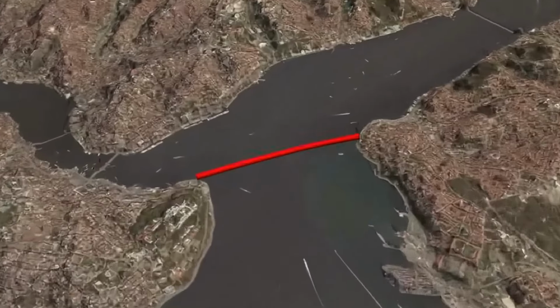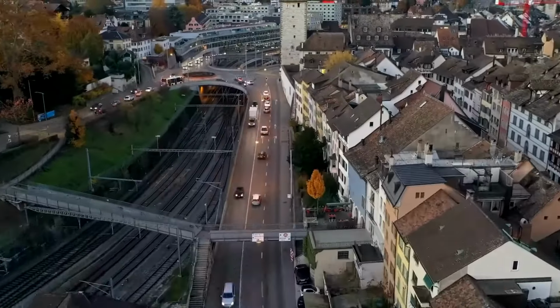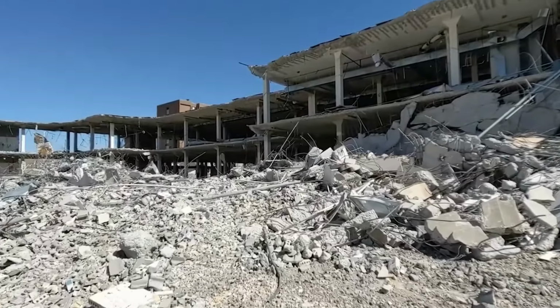The project was considered insane, but in the early 2000s, Turkey took the plunge. Building an underwater tunnel to connect the European and Asian sides of Istanbul seemed like the only solution to the transportation crisis. However, every foot of the underwater section had to be reinforced with additional shock-absorbing elements capable of withstanding not just earthquakes, but a series of tremors with the epicenter right in the strait.